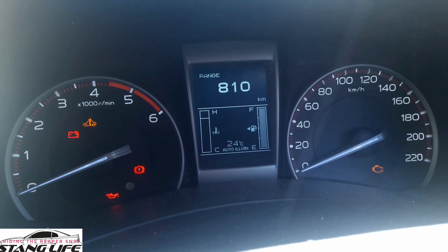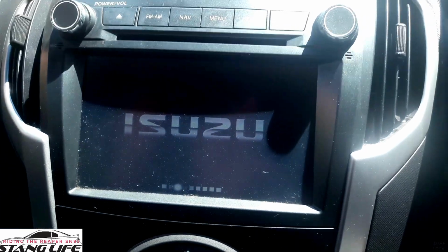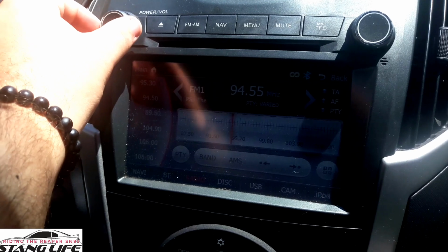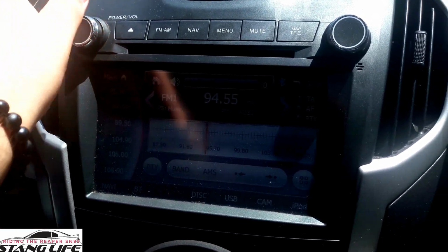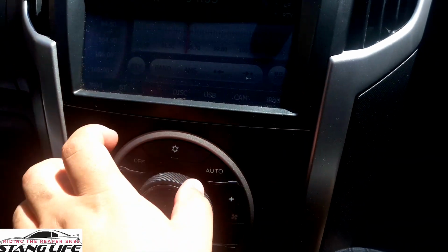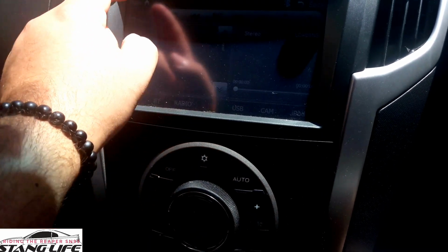Welcome, fasten safety belt. So it's got your range, it's got all your modes basically. You can see that starting up, and you got your nice little volume key there, and maps, mute, menu, sat nav. This is also a touchscreen, so you can go USB, you can go disc.